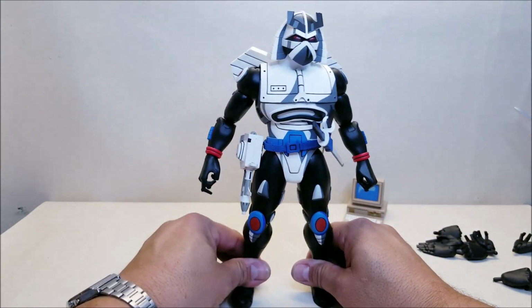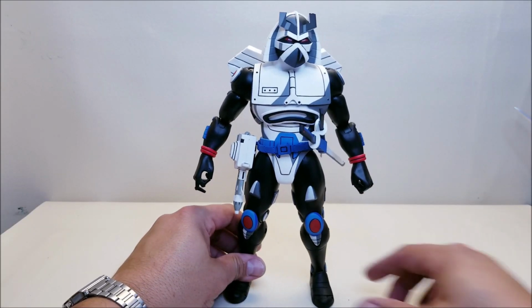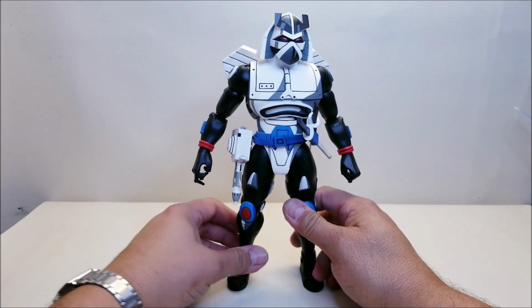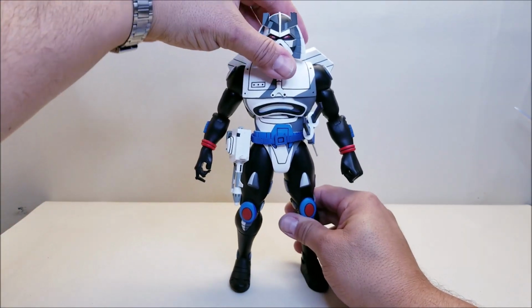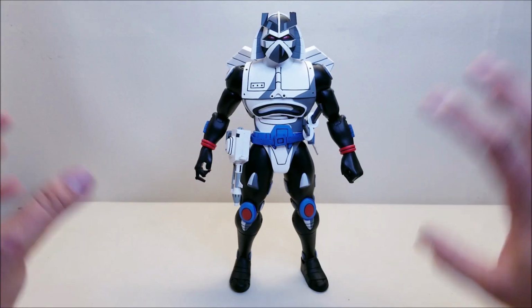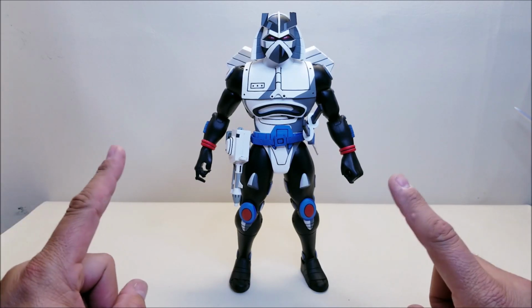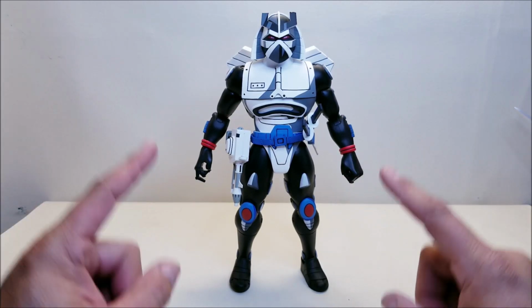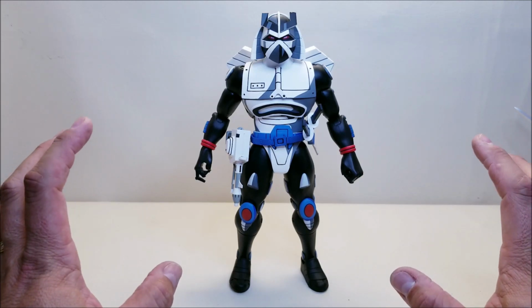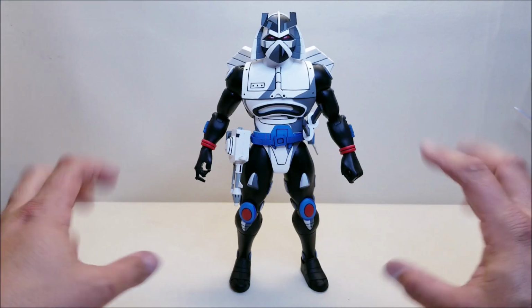So here we have Chromedome himself. Let's move all of this stuff out of the way and take a look at Chromedome himself. This is a beautiful and impressive looking figure. He stands approximately 11 inches tall. He's enormous. This is by far, at least for my collection, and I don't have a complete NECA collection by any means, but in my collection right now, I believe this is the biggest figure that I've got. He's even bigger than Krang, which is really saying something. I thought Krang was enormous, and then I got this guy. Just look at him. You'll see him in comparisons here in a moment.